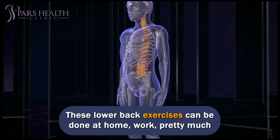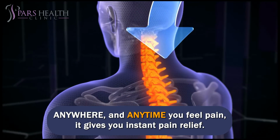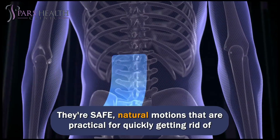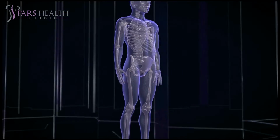These lower back exercises can be done at home, work, pretty much anywhere, and anytime you feel pain, it gives you instant pain relief. They're safe, natural motions that are practical for quickly getting rid of lower back and muscle aches and pains.